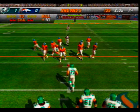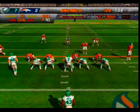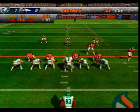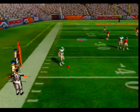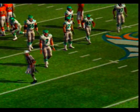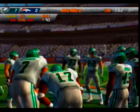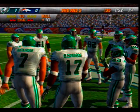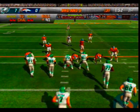Ball on the 41-yard line. The Broncos with a 4-man front. Drops back with the throw. Incomplete. That short pass is incomplete. It'll be third down now. Third and 3. Ball on the 41-yard line.